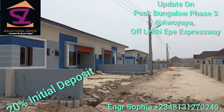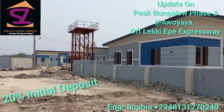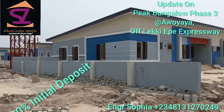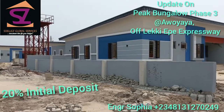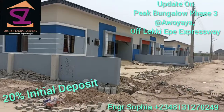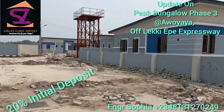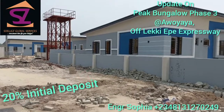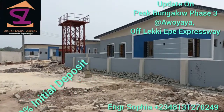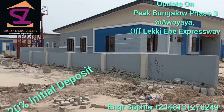That's 21 million naira. So the development fee for any of the building structures is 2 million naira flat. If you're going for the Studio BQ, normal BQ, or semi-detached, the development fee is 2 million naira cash, as in a flat rate. The survey is 420,000, then the deed of assignment is 150,000 naira.